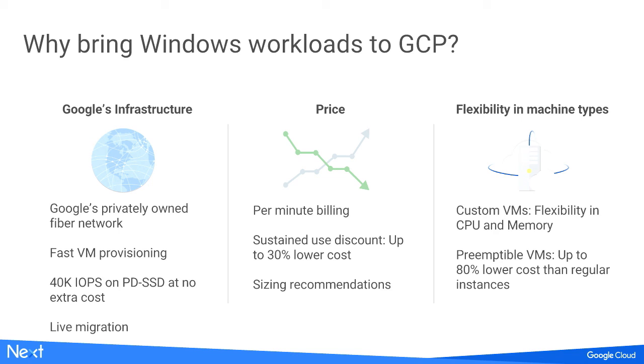And that is really powerful, especially for Windows, because not only are you getting the machine shape that you exactly want, but you no longer have to pay license cost for those extra vCPUs, as licensing is tied to cores. So as we make progress in getting machines which have higher memory with lower CPUs, you can take full advantage of that. Now, I talked about a bunch of these which were very across the platform.